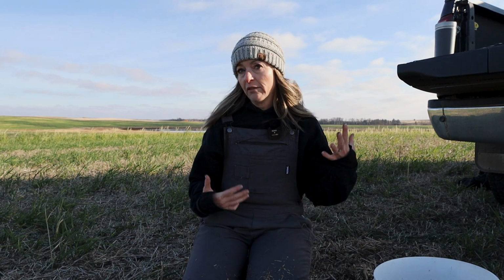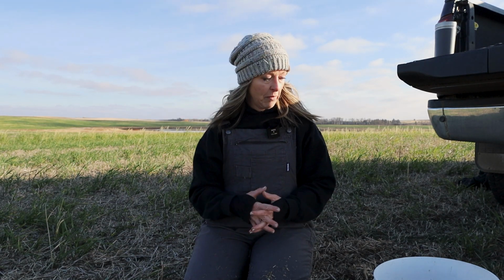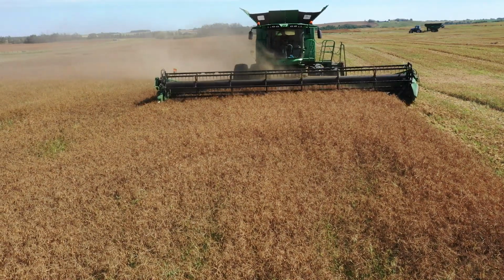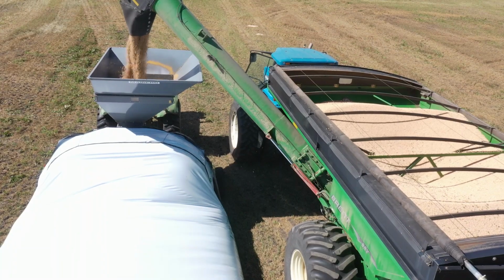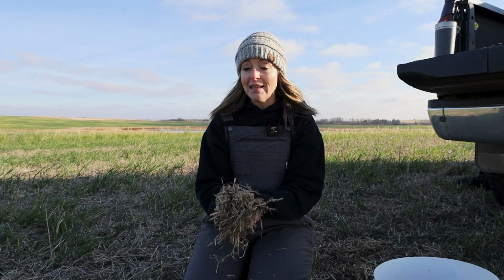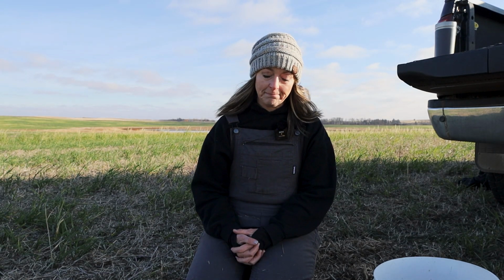To grow a 50 bushel pea crop, we need about 150 pounds of nitrogen. So that's actually pretty phenomenal to think that all of that can come from this relationship with rhizobia. And some of that nitrogen, some of that 150 pounds, gets taken out in the seed that we harvest. Some of it is leached into the soil just through the roots, and the rest of it is sitting in this residue. And as it breaks down over time, it then can become available to the subsequent crops.